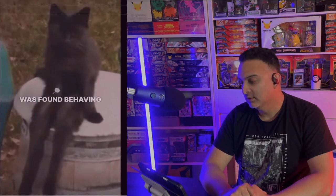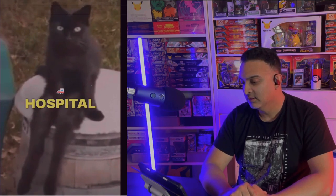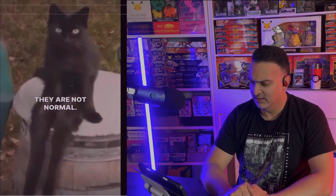Wow, that's an interesting looking cat. This Tuesday in America, a cat was found behaving like a human. No way. It was transported to a psychiatric hospital because it was actually an advanced skinwalker. Look at its legs, they are not normal. A cat shouldn't behave like this. Huh. Oh, wow. Yeah, that black cat was just sitting there, just chilling, very human-like. But that other cat, that was an interesting looking cat. I don't know. If you guys know what kind of cat that is, put it in the comment section, please.